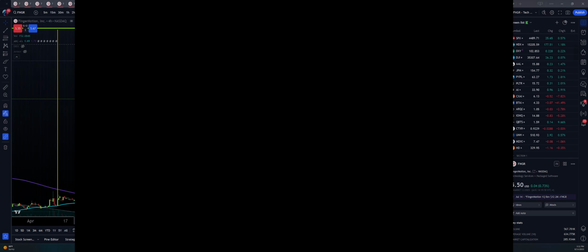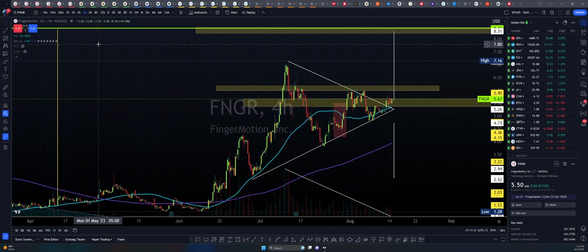We have to take a look at a couple things right now, team, as FNGR has made a pretty nice leg up, currently sitting at 567 in the post-market hours. Take a look at this right here. I have reconfigured the supports. Yes, I have, and I have to share with you that it may be the case that we actually did get a two-touch support of the bottom side, which may indicate a true breakout here at play.